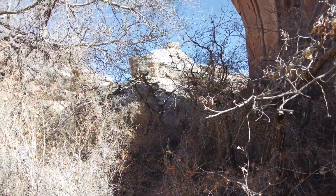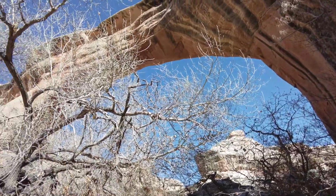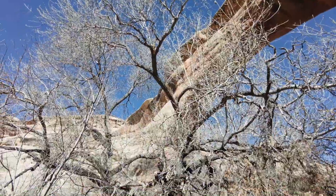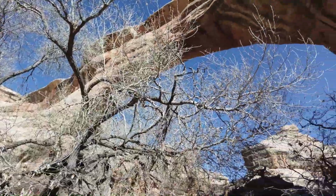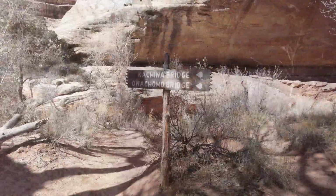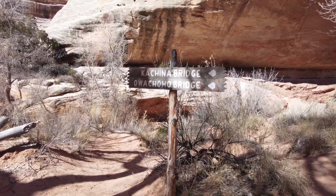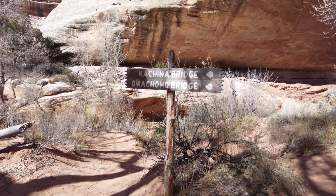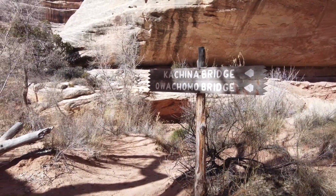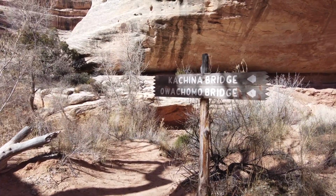We've just come down the last ladder, and we wound up right underneath the arch. There's trees by us, and the path continues down through the trees. Once you get to the bottom underneath the Sipapu Bridge, you have an option to take the trails to the other two bridges. It would make for a very long walk. I think there's about 5 miles between each bridge.